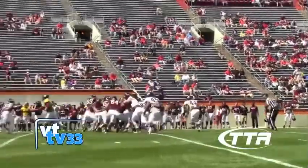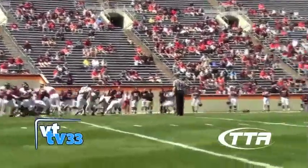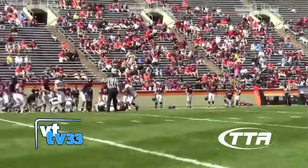Defensively, Tech recorded just 2 sacks, but the defense intercepted 2 passes and had 11 tackles for a loss. Nicholas led all defenders with his 6 tackles, while Luther Maddie made 5 tackles. Freshman cornerback Brandon Faison and backup safety TJ Shaw grabbed the interceptions. The Hokies conclude spring practice next Saturday with the annual Maroon White Spring Game.